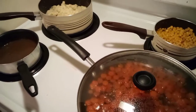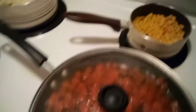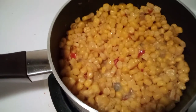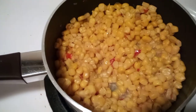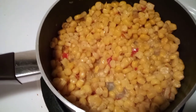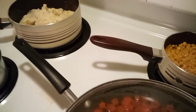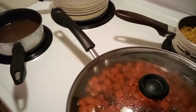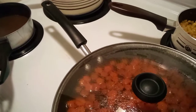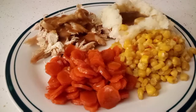Look at all that food. We got mashed potatoes, gravy, and that is actually Mexicorn. It's got peppers in it. It's actually called Mexicorn. We used to eat it a lot, and then it's hard to find sometimes, and then we got it from the pantry. So I got a stove full of things warming up. I got the chicken in the oven, and I'll get back to you when it's all plated up.